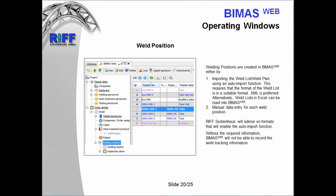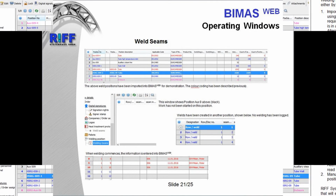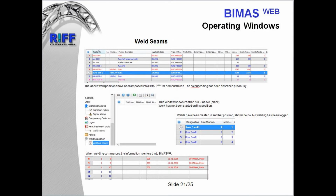Weld lists, weld plans need to be entered into BIMASWEB. These lists provide information on welds, required materials, dimensions, joint type, etc. In addition, these welds are subjected to the same pre- and post-weld heat treatment specification and non-destructive testing. With all data entered into BIMASWEB as described, weld tracking can commence.